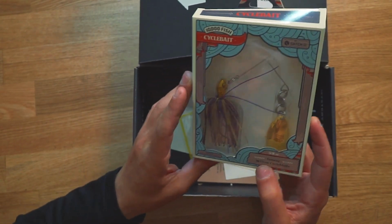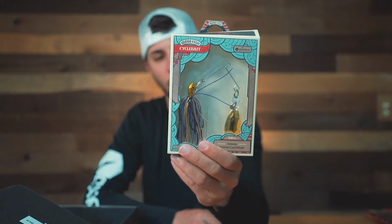We got a 3/8 ounce. We have a purple and gold right here. This bait is a complete redesign on the spinner bait. It's super unique, and it's a great way to get on an aggressive bass bite, especially pre and post spawn. But a spinner bait is one of my go-tos when it comes to fishing in general throughout the whole year, spring, summer, and fall.